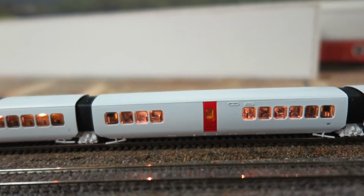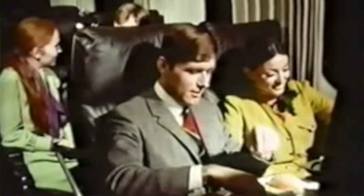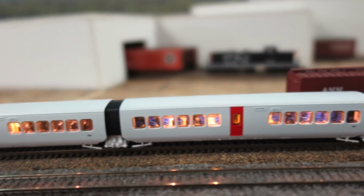And then we've got two IC33s. IC33s, these have black comfy first class seats in there, and the extra space. There's only 10 windows on the side because you've got a galley there inside the club car. They used to prepare really, really nice meals, heat them up from the commissary.